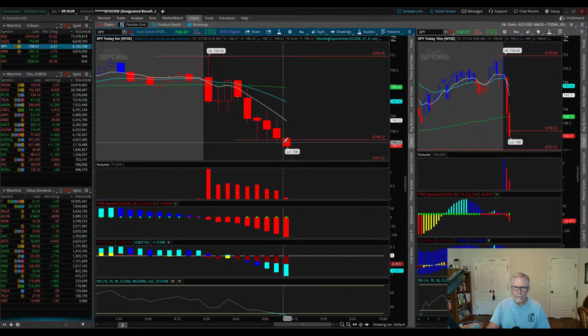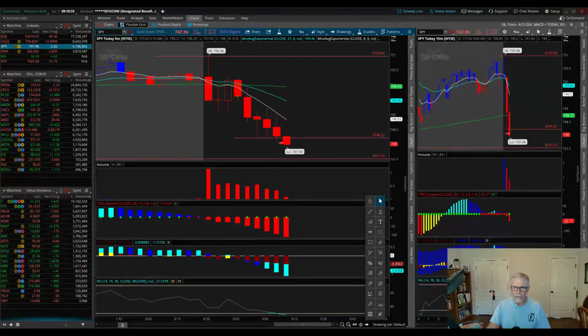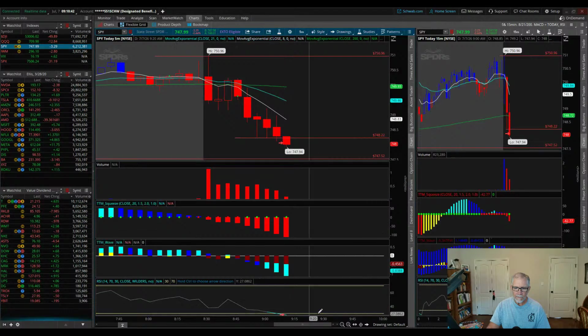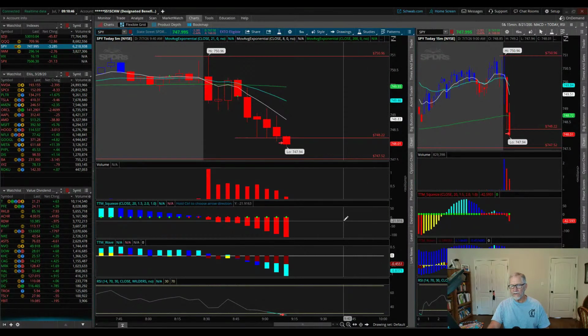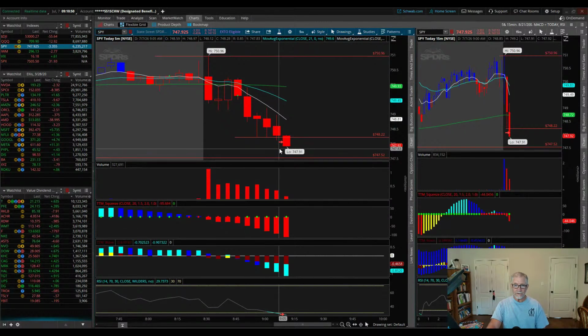748.11. That's about right there. Okay. And we know that the RSI was right here where we got it. Does that mean the RSI won't go down further? Yes, it could. Yeah, it could certainly do that. It is right now. Okay.